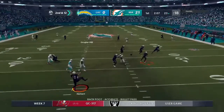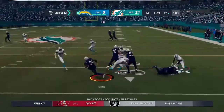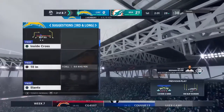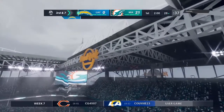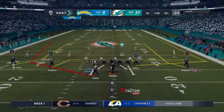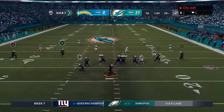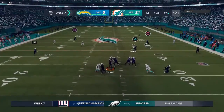On 2nd down, here's Herbert. Oh, it's a screen pass. That's complete. Give him 6 on the screen, but now it's 3rd down. For a second there, I thought that might break big. Screen pass, looked like it was coming together, looked like there was an opening. Still, ended up with a solid game.